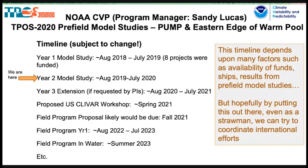This is Isabella. Just to follow up. Are those loggers necessary for getting the data back in real time? Yes. Okay. Thank you. Yeah.